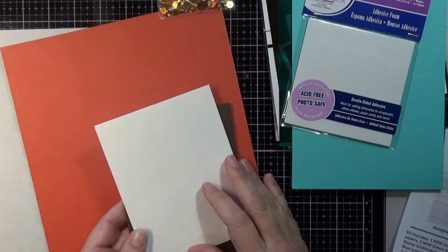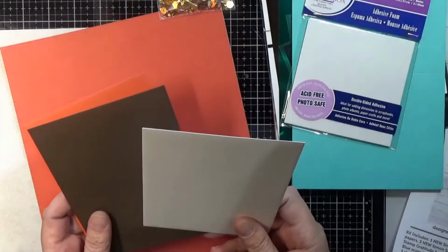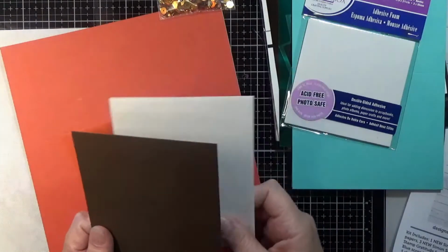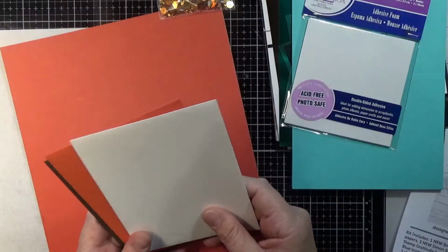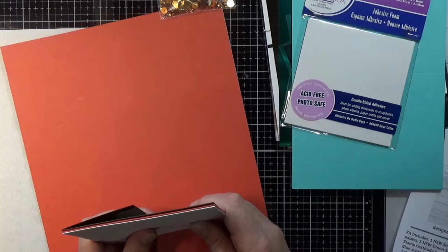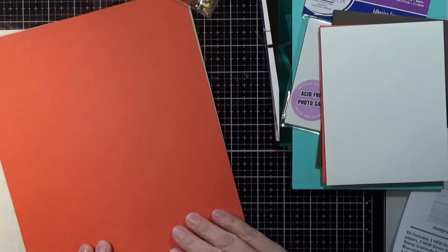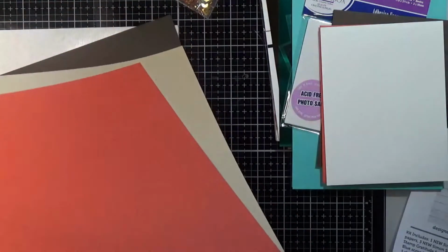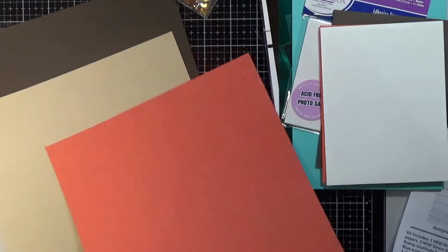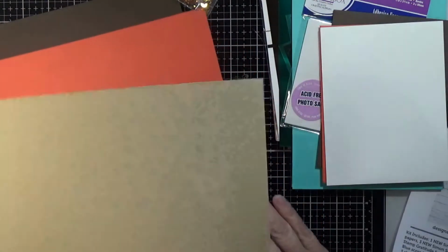Okay, 3 Simon Says Stamp envelopes in burnt orange, white, and metallic bronze. Ooh, mine didn't get to be metallic. That's a bummer. I love their metallic bronze. It's so pretty. But I got a brown. Okay, that's fine. Alright, then you get sheets of cardstock in burnt orange, dark chocolate, and a piece of Nina Desert Storm in the 80-pound version.